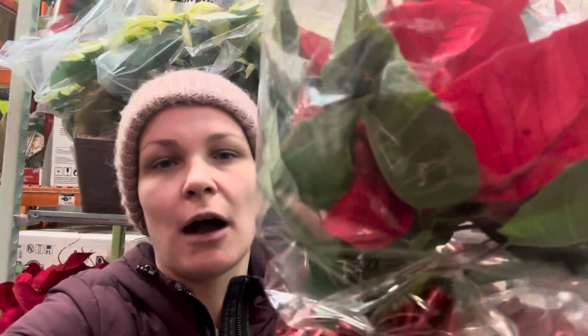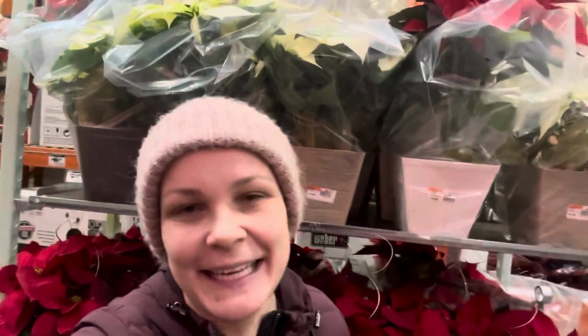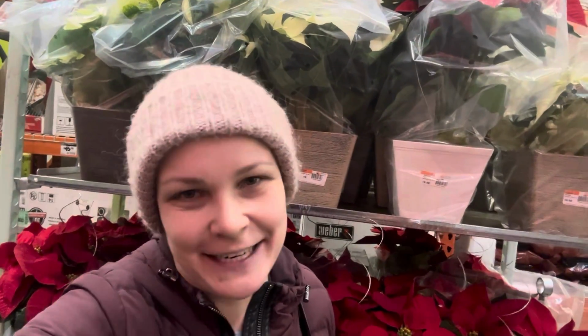Now that you have selected and purchased your new poinsettia plant, one very important tip to note. Once you bring your plant safely back home, make sure that you place it in a location with bright, indirect sunlight. You also want to keep your plant away from doors that can expose the plant to cold air drafts, and also away from heaters and or radiators.